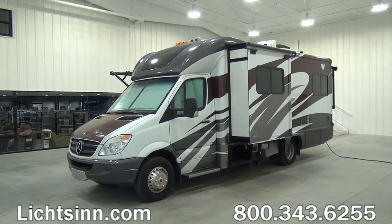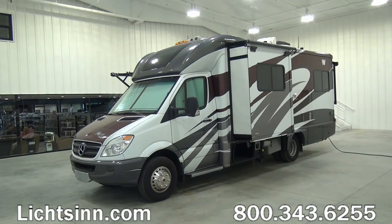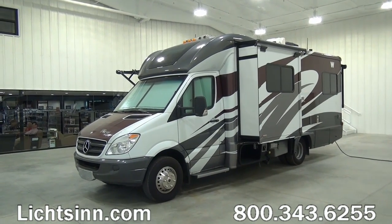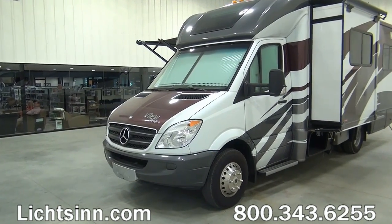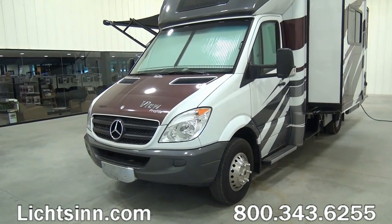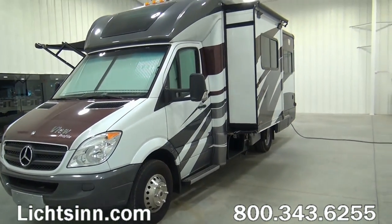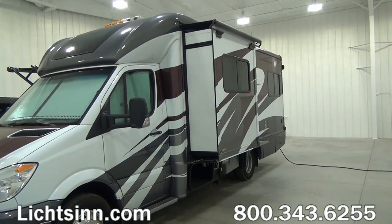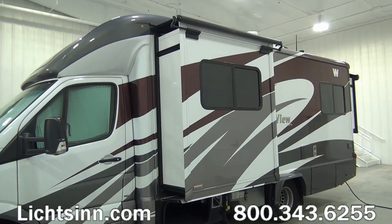The coach was stored indoors, and it comes not only backed with a clean vehicle history report, but it is part of our certified pre-owned collection, in which after going through an exhaustive 172-point inspection, we backed this coach with a 60-day service plan good in the U.S. and Canada. The coach does still remain underneath the 5-year, 100,000-mile engine warranty from Mercedes-Benz, as well as the chassis warranty.